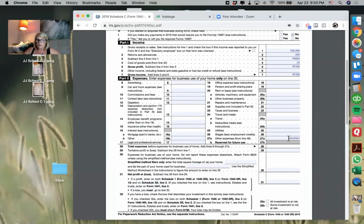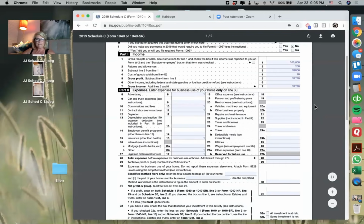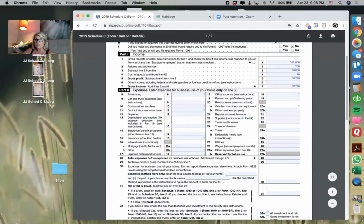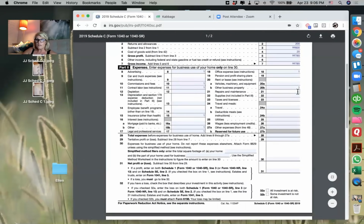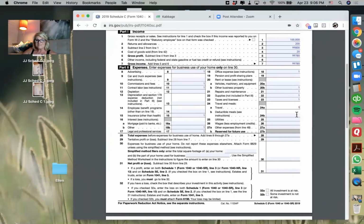So let's put in a real number here. You're probably going to have something in office expenses, probably not. Definitely will have something in the rent or lease area. It's not going to be vehicle, machinery, and equipment. It's going to go here. Repairs and maintenance, yes. Supplies, yes, you'll have something there. Taxes and license, you have something there. Travel, because of course you love to go to shows and you are deeply committed to your education and being a true professional. That's my little lecture, or my soapbox, I guess.